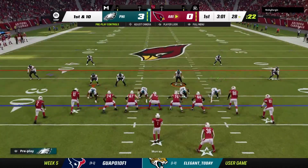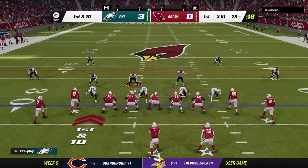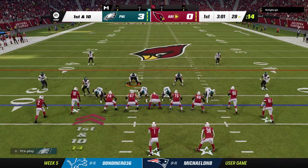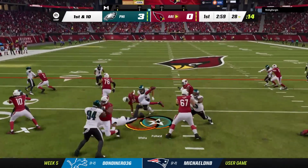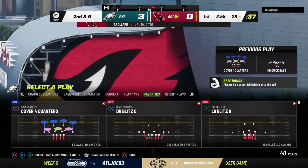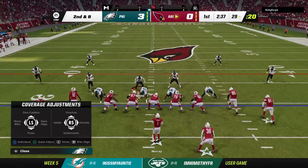Murray and the Cardinals with a 1st and 10 at their own 28-yard line. So the drive's going to start with Pollard, and nothing much materializing there on the first down run. He'll get a couple, and that's it. The last run got a couple. Here's 2nd and 8.